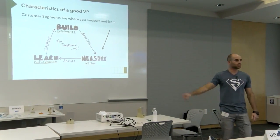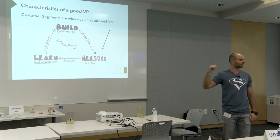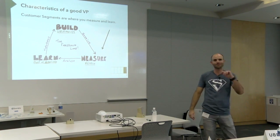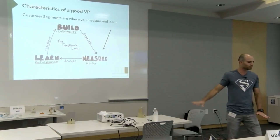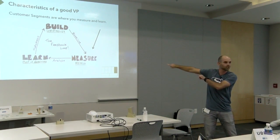All right, so you've seen this before, right? Build, measure, learn. What's the other part of that? The HERA process. It is the HERA process, all right? Hypothesis, experiments, results, and action. The HERA process, and the build, measure, learn. So your customer segments are in which part of this activity? They're on the measure part initially.